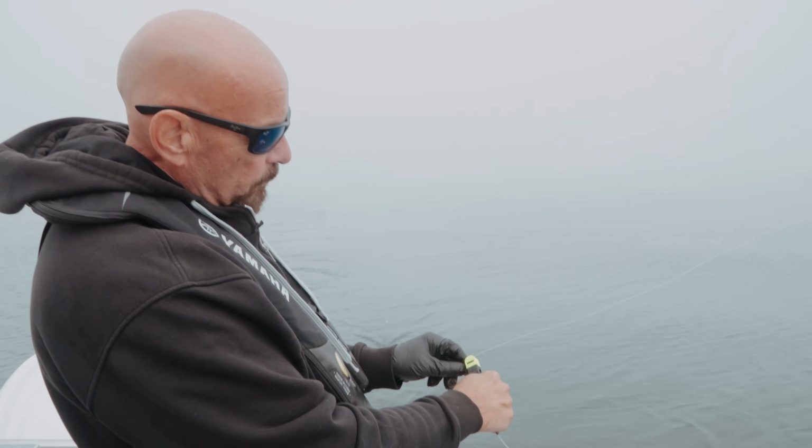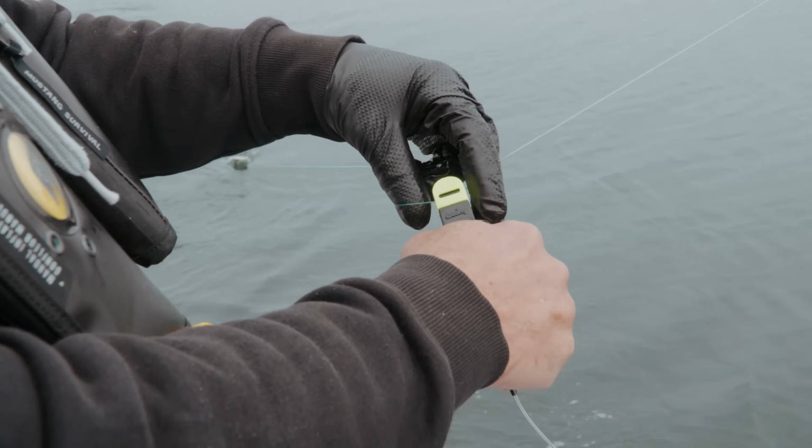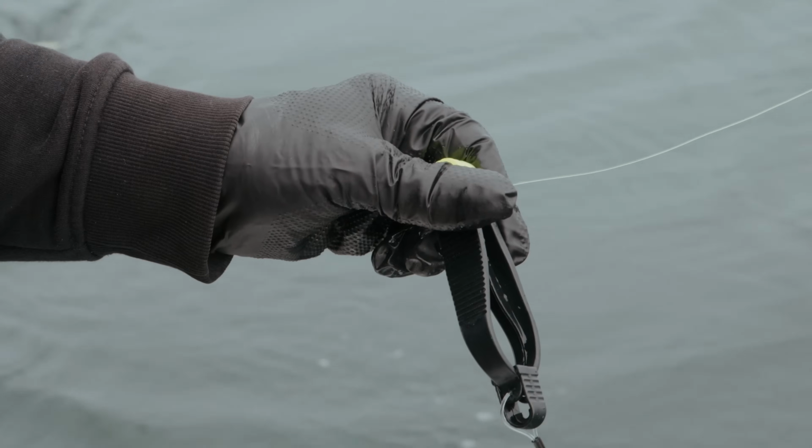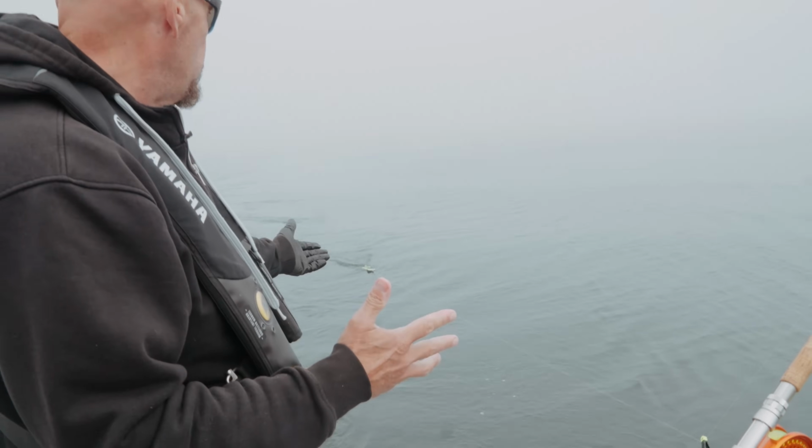You can adjust it here as well. You know, put it in halfway. But again, I'm going down deep, so I want to make sure that thing's not going to release on the way down. So I bury it. And that's it. Should be about 20 feet back.